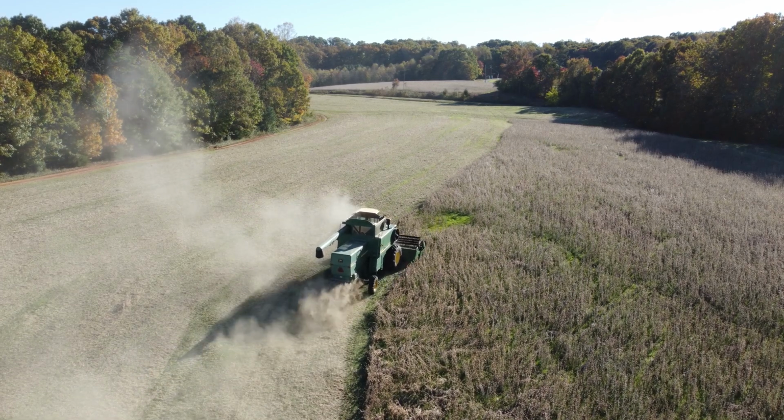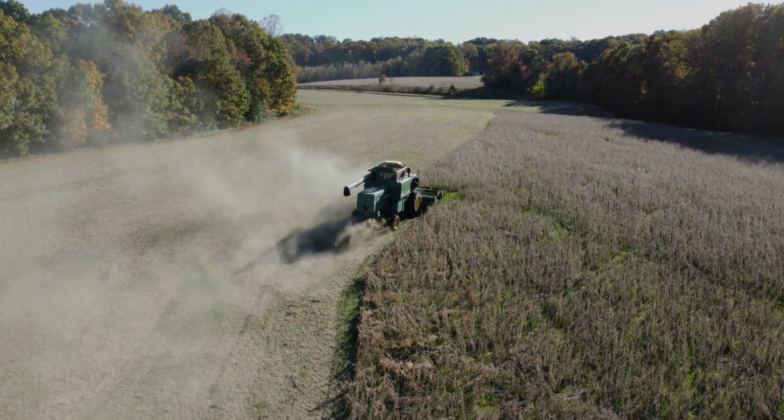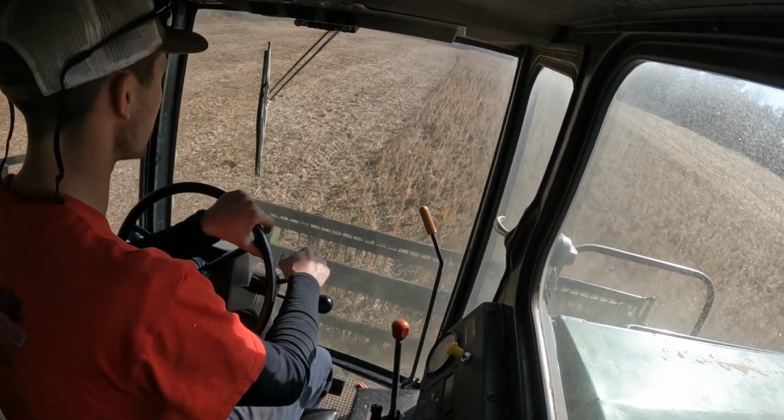So I think the next field is gonna do better. I didn't have to replant them. They've looked better the whole year, but I guess we'll see. Here's what we're dealing with.